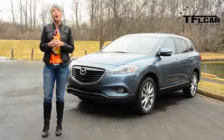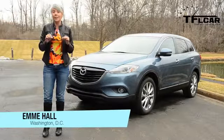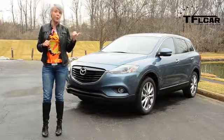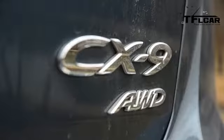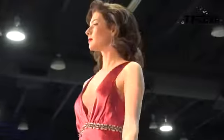TFL Car. Now, I've always been a fan of the Mazda Zoom Zoom, but does that kind of sensibility carry over to this behemoth, the 4,500-pound 2014 Mazda CX-9? We'll find out next, coming up on The Fast Lane Car.